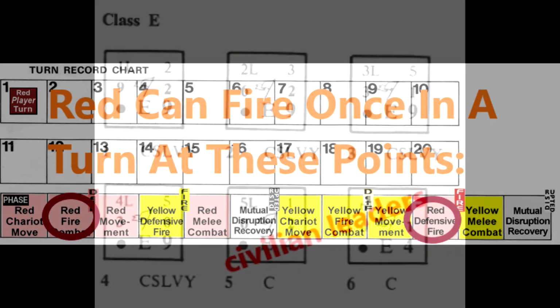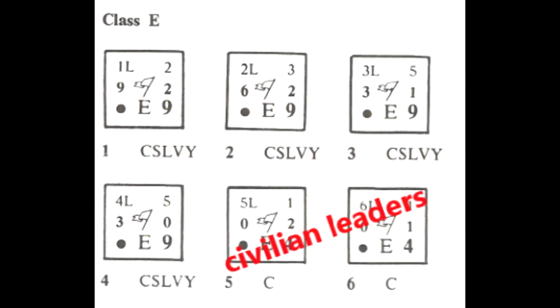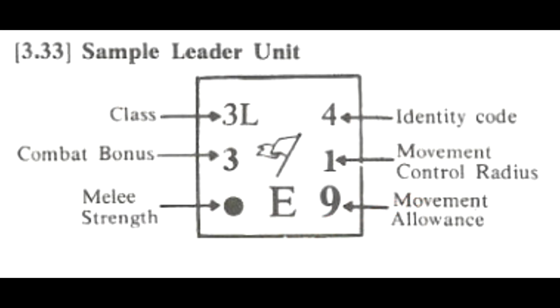There are 4 levels of leaders in the game, ranking from 1 to 4, with 1 being the best and 4 being the worst. And leaders have 2 characteristics. They have a leadership combat bonus, and this is the digit printed on the left of the counter. And they have a movement control bonus, which is printed on the right of the counter. Now, the leadership combat bonus is applied to melee strength points of the units that it shares a hex with, and it applies in both offensive and defensive situations.